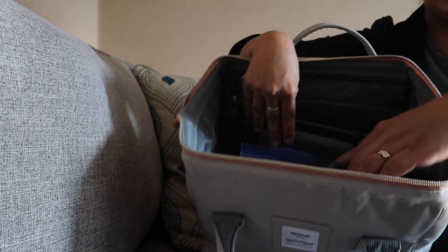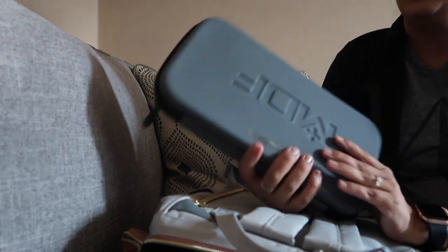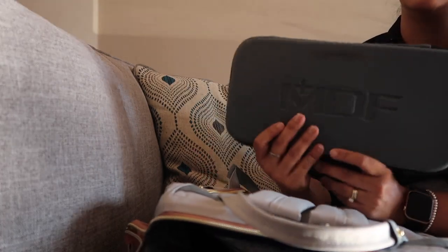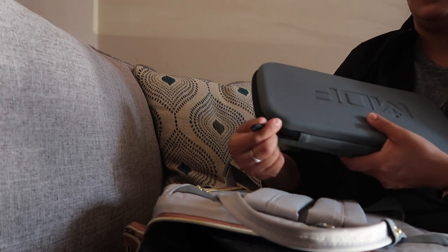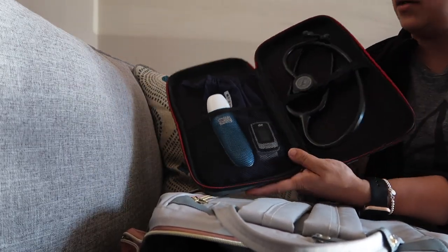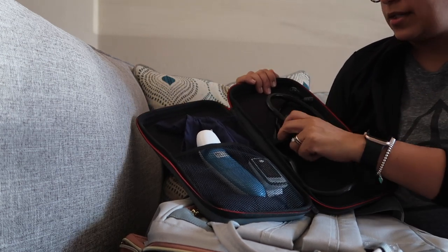Now for the main compartment here, I have my MDF stethoscope holder. I got this off of Amazon, and let me tell you, I did not expect it to be this big. This sucker is huge. But with that said, let's open her up. There you go. This is what I have in here. I have the Littmann Classic 3 stethoscope, all black.